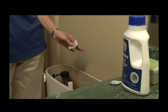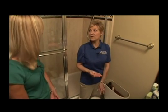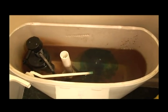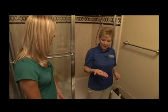We'll wait 10 minutes and see after it dissolves if the color shows up in the bowl. If it does, there's a silent leak. And one leaky toilet could waste 200 gallons of water a day. Wow, it's a lot of water. It's a lot of water, yeah, so people need to do this.